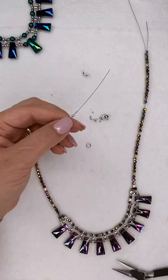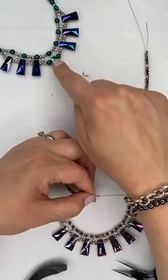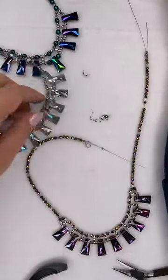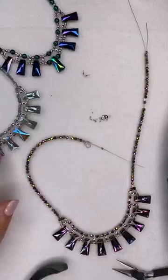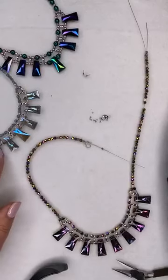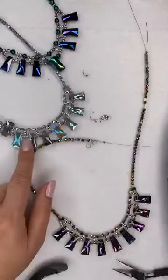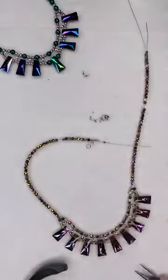Sheila's asking, what color are the trapezoids you have used in the necklace? On the top of the screen, please. This one is the dragonfly. I used the dragonfly, and I used this one, which was also the main picture on the website. And this is blue shimmer. This one is called blue shimmer. Just bring it in a little bit more. So dragonfly and blue shimmer.